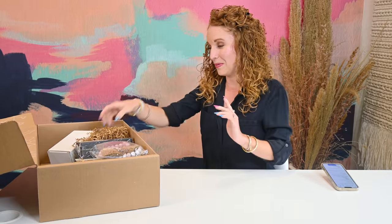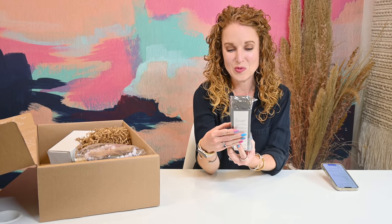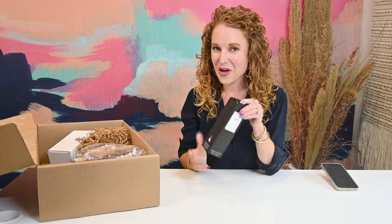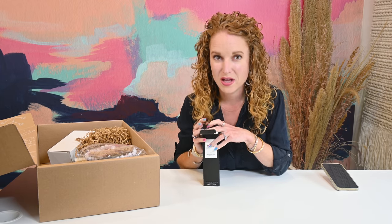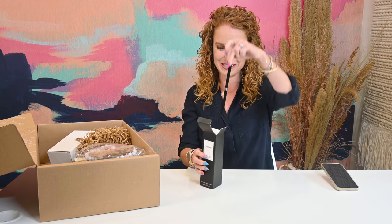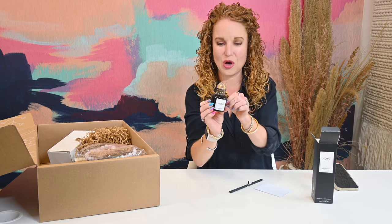So on top, I want to grab this guy. There is the Home Reed Diffuser in Lemon Sage. We've opened a lot of home decor boxes this season, and this is the very first diffuser. Is it the first diffuser we've ever gotten in a home decor box? Well done. I love new items. So we have these chic little reeds on top. Oh my gosh, it's so cute.